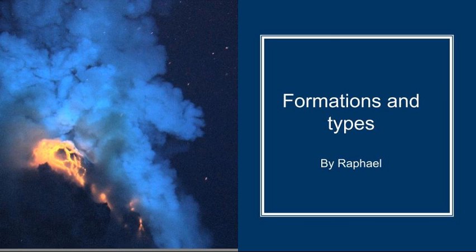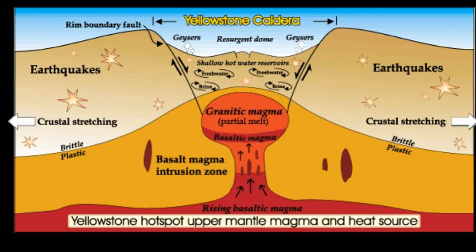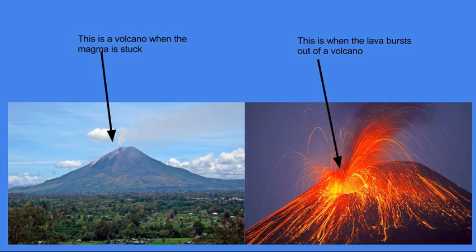Most volcanoes are underwater because the crust under the ocean floor is thinner. When an underwater volcano dies, it becomes an island. How? First, there's something called a hotspot. A hotspot is a place where the magma beneath the earth goes through the weak part of the crust. Afterwards, the magma forms a tunnel. In the end of the tunnel, the magma gets stuck. When the magma is strong, the lava bursts into the air. That's how a volcano erupts and is created.